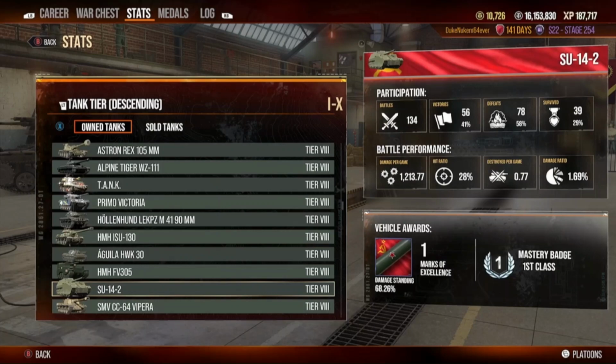Anyway, sometimes if you play something that's in your groove, and that's what this SU-14 Mark of Excellence represents, it's my groove. I was in my groove with Bernie, and we tore it up for tier 8s, playing a lot of tier 9s and tier 10s. In fact, in a couple of tier 10 matches, that tank, the SU-14, was MVP. When I say tearing it up, I mean MVP contender.